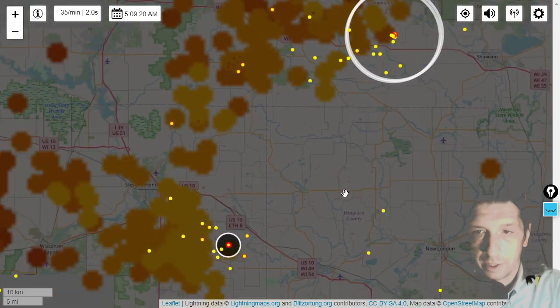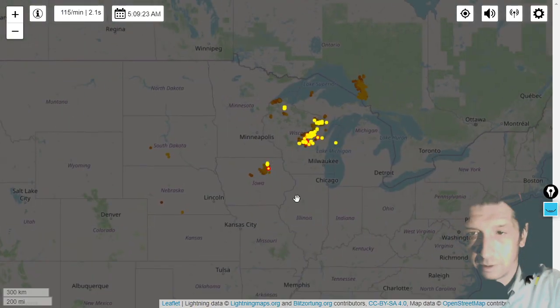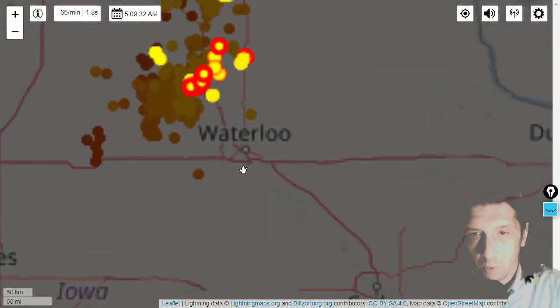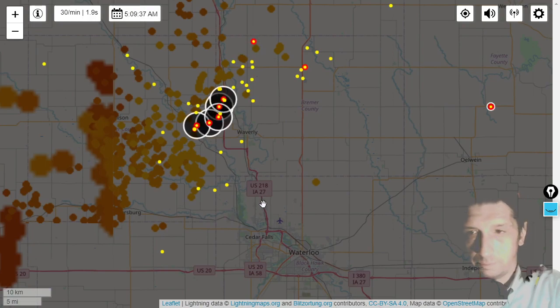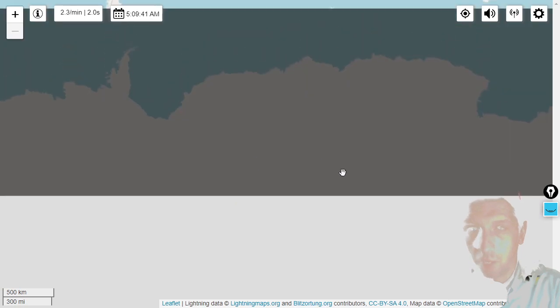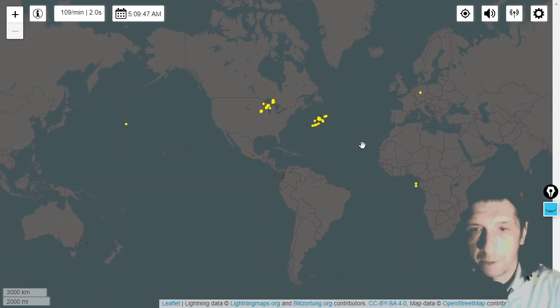And we see some lightning here in northern Michigan. Actually, Wisconsin. Hey, Waterloo, there's thunder rolling in. And I don't know why we zoomed in on Antarctica there. There's some reason for it. I pressed the back button. Anyway, there's your global lightning map.